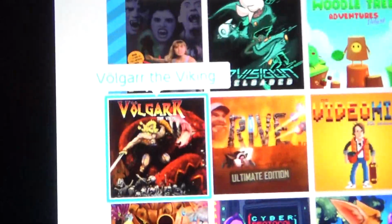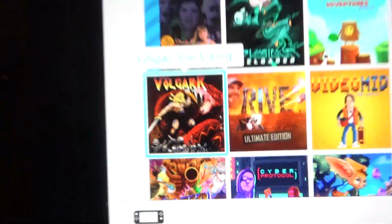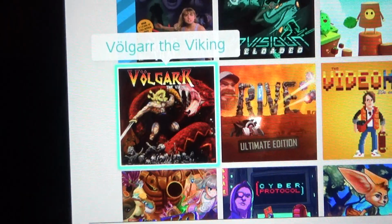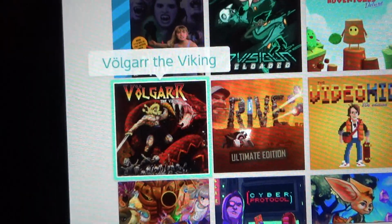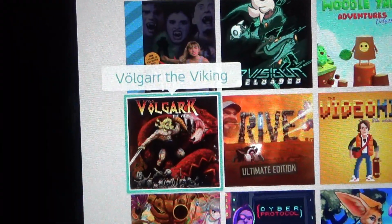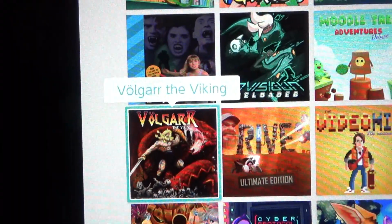Next one I got is Volgar. Sorry for the camera angles, you guys. That game right there I just highlighted is called Volgar the Viking. Got this one on sale too. This is one of the games that I've been looking at for a while, and I got it.